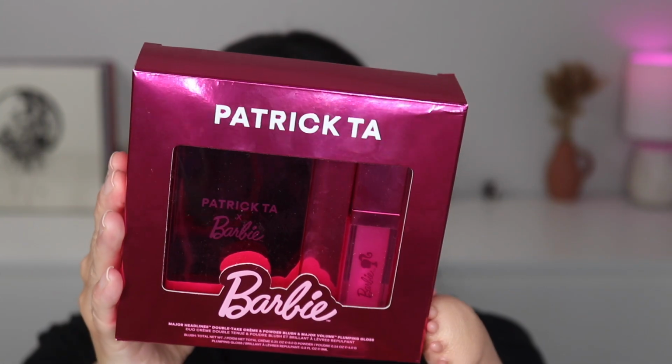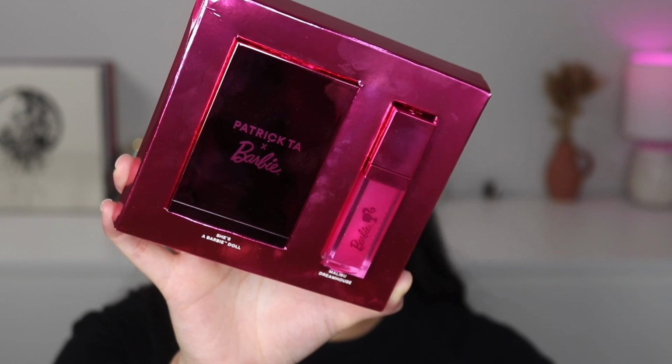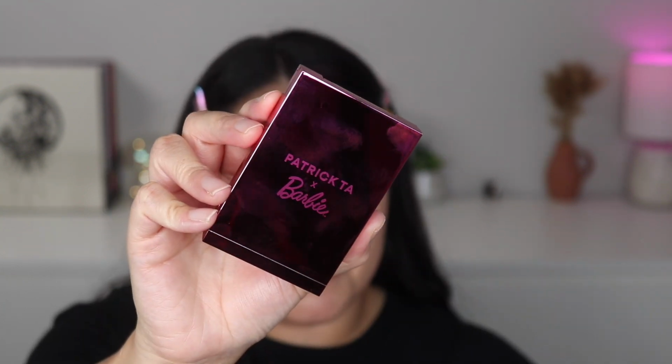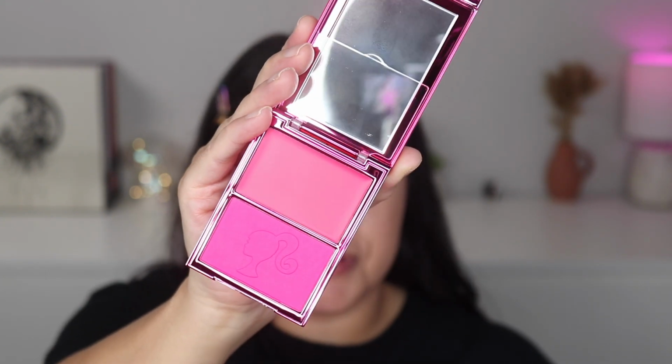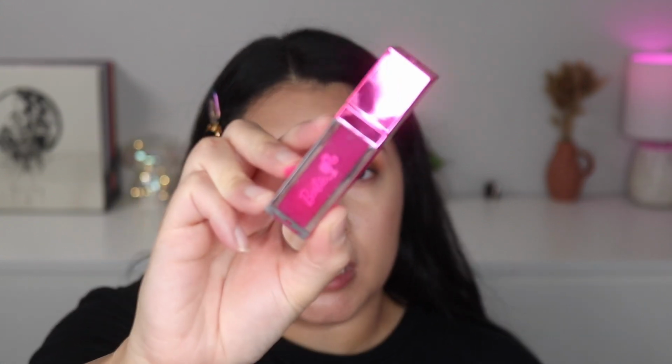This is the Patrick Ta and Barbie collab, and this one comes with one of his cream and powder blush duos and a lip gloss. The blush duo is in the shade She's a Doll, and the lip gloss is Malibu Barbie. I love this pink packaging. Okay, that is super, super bright, but I'm excited to try these. They're very outside of my comfort zone, but it's Barbie, so I'll give it a try. Why not? And then here is the lip gloss in the shade Malibu Dreamhouse. That smells really, really good. It has a hint of like bubblegum, but also like warm and sweet. So I really like that scent.